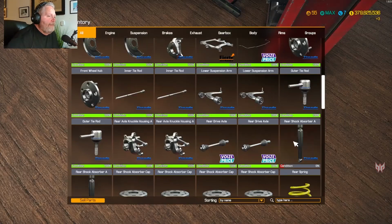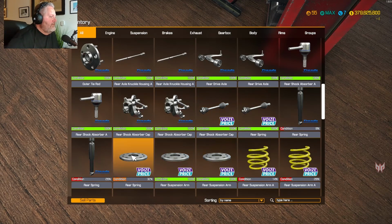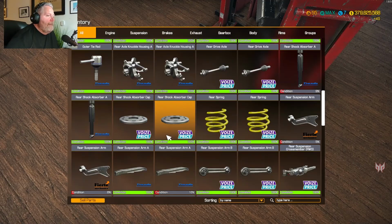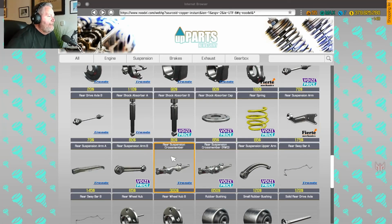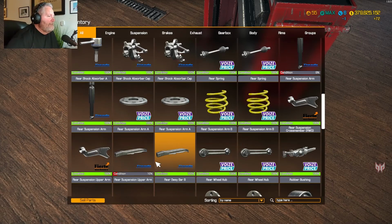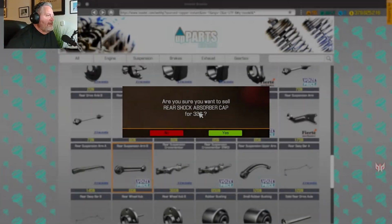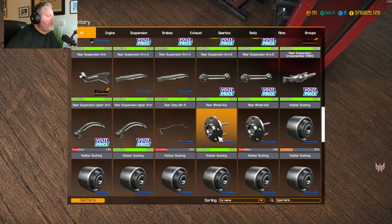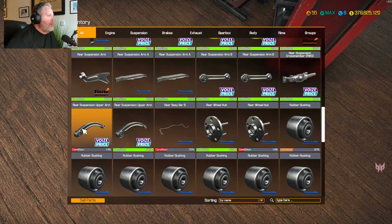Rear drive axle. I see we got a tank that we can get rid of. I'm sorry, muffler. Two shock absorber A's. We can get rid of these and these. Got those two shock absorber A's. Rear suspension arm, two of them, and a rear suspension arm A. Ah, I got rid of a good one. Dadgummit, I hate it when I do that. Alrighty. Rear suspension upper arm and a sway bar B.